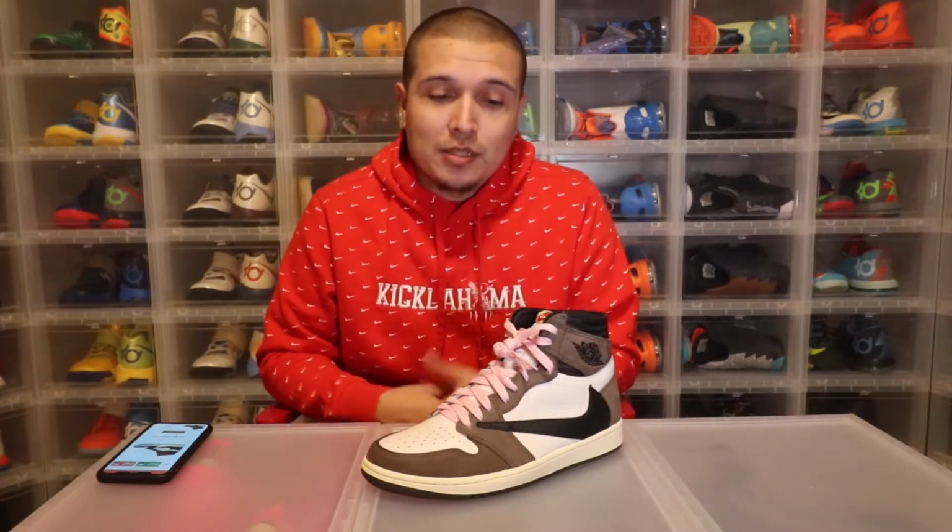I did say I was going to wear them with the red laces in the video that I posted earlier in the year. However, we had a Kicklahoma shirt that had the bird with the camo on it, and the pink just worked out good with this. I haven't worn them since, but probably red, black laces are going to be the norm as I wear these moving into the future. So at number 5, the Jordan 1 Travis Scott. I know it's probably number 1 for a lot of people, but for me, it barely made the top 5.